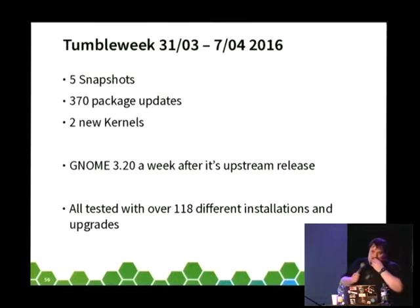And this is actually a bit more what a typical week is like at the moment. Five snapshots isn't that far off what we're normally doing. 370 package updates is kind of normal for us now. Two kernels is a little bit low. We've had weeks with three or four. And GNOME 3.20 did their upstream release, and we had it in Tumbleweed, fully tested, a week after that release. We actually had it in staging the week before, but we found some bugs, and that was the point. And so we ended up with 118 different installations all over there.